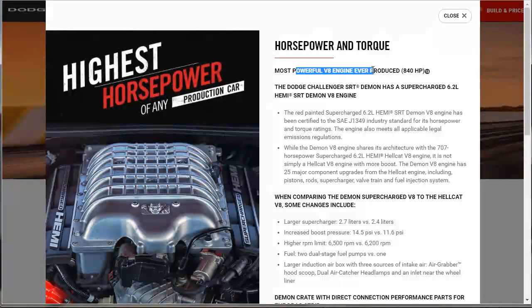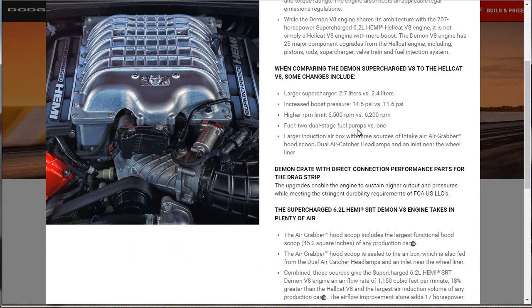So, most powerful V8 engine ever produced, 840 horsepower from a supercharged 6.2 liter SRT Demon. Now, it's worth noting that it is not the same engine as the Hellcat with more boost. They go out of their way to tell you the car's got 25 major components, and it's basically the bottom end and a bigger supercharger, reworked valve train, and a fuel injection system. So they've got a lot going on. They just didn't turn up the boost, which is cool.